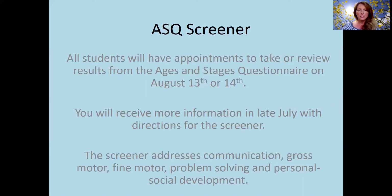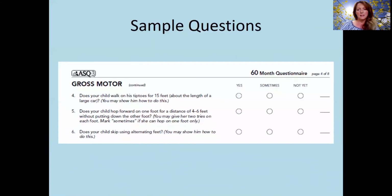Again, we're not going to go into all the details now because we're going to send those out to you when it's almost time. The screener is going to address different categories like communication, gross motor, fine motor, problem solving, and personal development. We have an online version of it, or you can take it by paper, so you'll have those options in the fall. This is an example of one of the tests, so you can see what it looks like. This is from the gross motor section. It asks a question, and then you would answer yes, sometimes, or not yet.